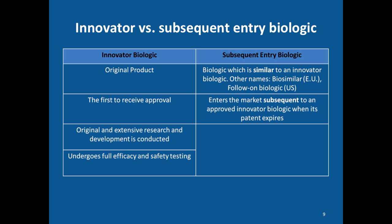Innovator biologics will undergo original and extensive research and development, including full efficacy and safety testing, while subsequent entry biologics will undergo an abbreviated process for approval. You can see here that an SEB is created to be as close as possible to an innovator biologic, but because of the delicate process by which biologics are made, they are not exact copies.